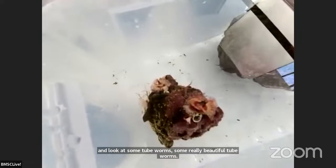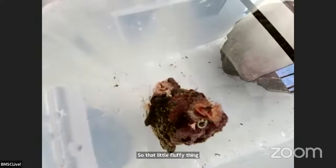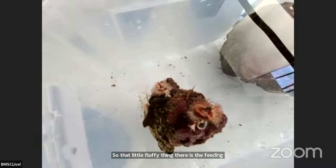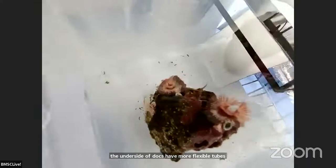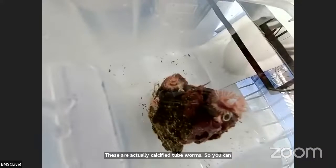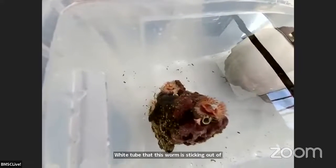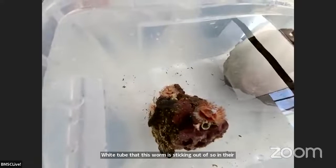So that little fluffy thing there is the feeding structure of a tube worm. Some tube worms found on the underside of docks have more flexible tubes. These are actually calcified tube worms. You can maybe see a little bit lower down there a white tube that this worm is sticking out of. In their larval stage, they're swimming around in the water, drifting around in the currents.